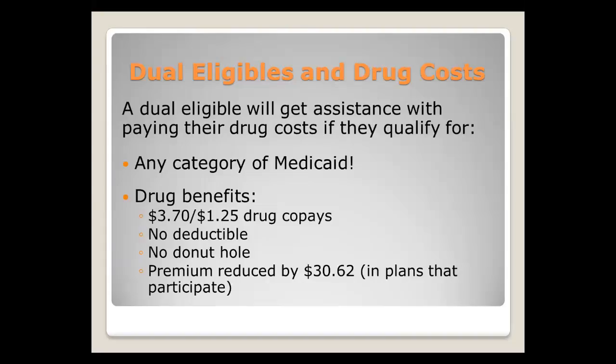So it's extremely important that if you qualify for Medicare and Medicaid, the drug coverage of the beneficiary is going to be under Medicare, whether that's a standalone drug plan on original Medicare or you have a Medicare Advantage plan with drug coverage. It's very important that that drug coverage is through Medicare, through one form or another. Kelsey, I hope that answered your question.